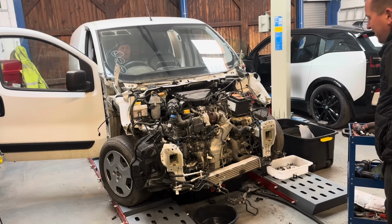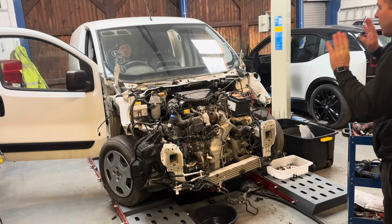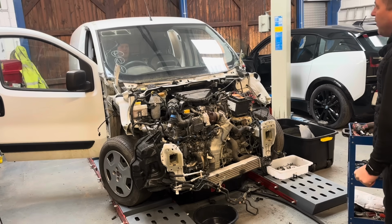Saying check AdBlue system. That's the AdBlue tank there, isn't it? Would that stop it running? Probably. Shall I plug this in? Yes, come up, check AdBlue system. I think it's not going to hurt it to give it a quick code scan and clear down, is it? Yeah. Let's do that.